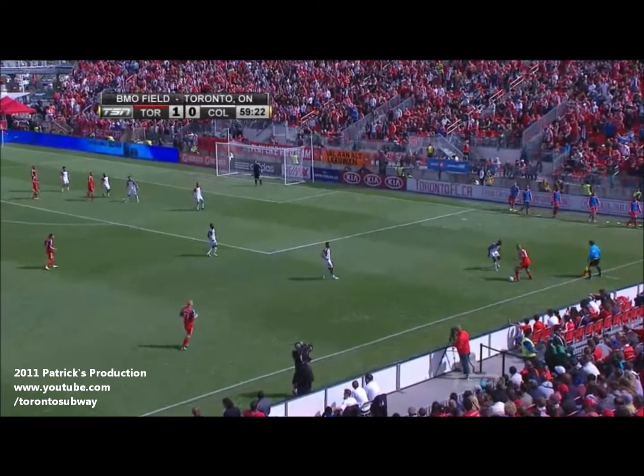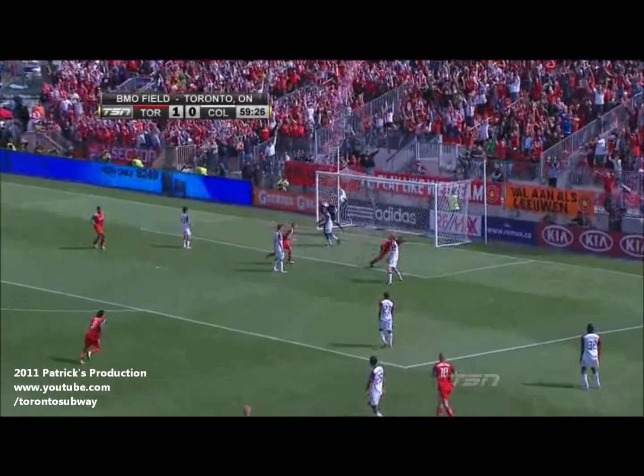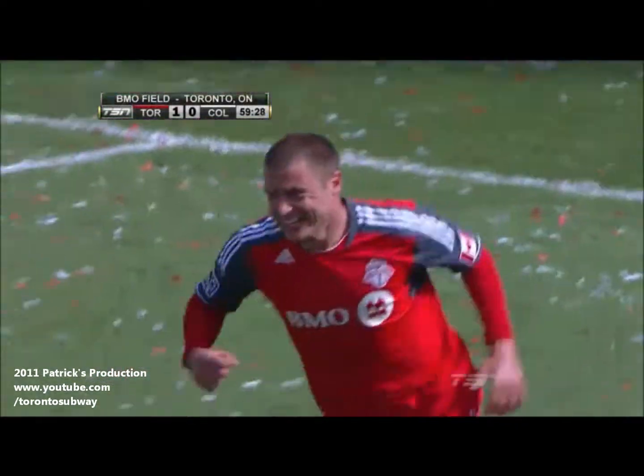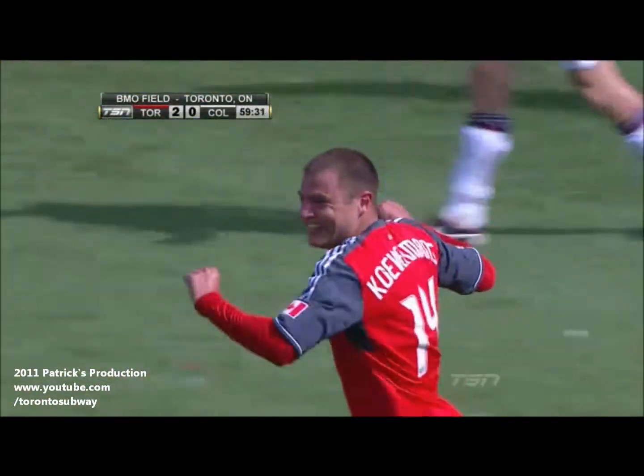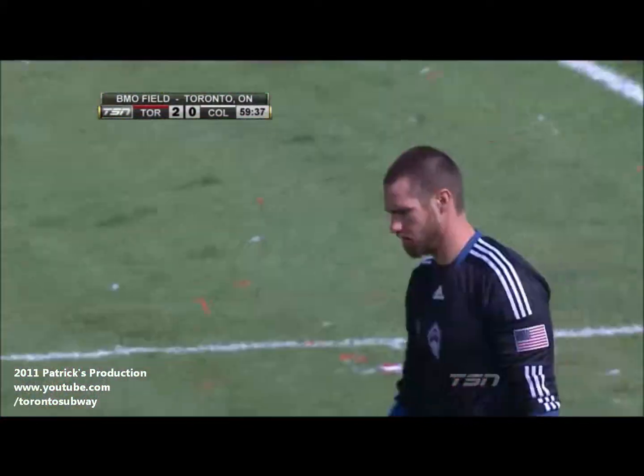Nick Soolsma. There's the good cross in, and the header glanced in there from Danny Koevermans. It is a double for Danny as Toronto FC lead the Rapids by 2-0. Just before the hour mark at BMO Field.